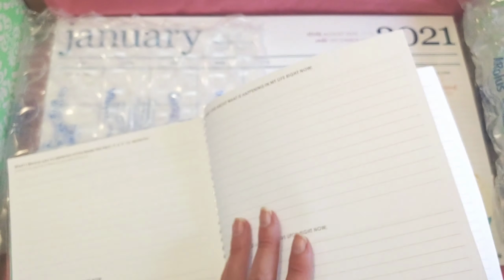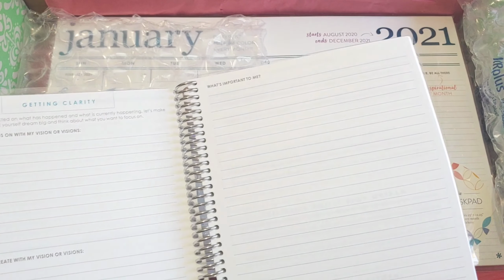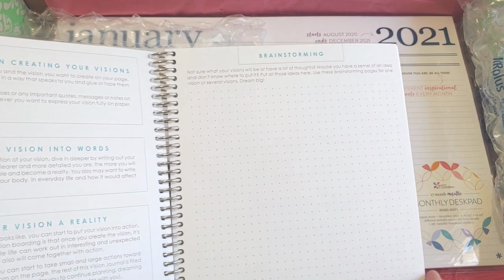What do you like that is happening in your life right now? What do you want to focus on or create with your vision? And what's important to you? I think that's very, very good to focus on.